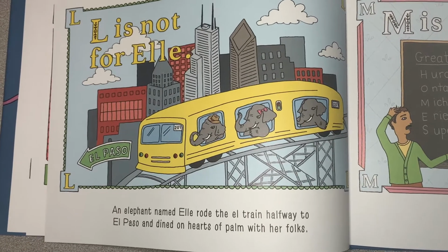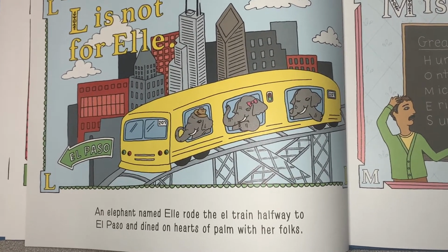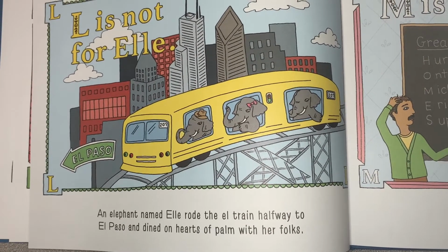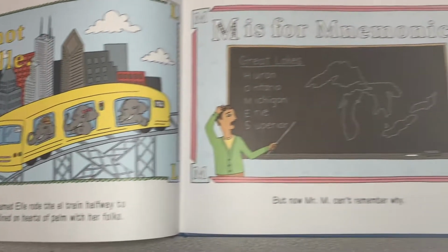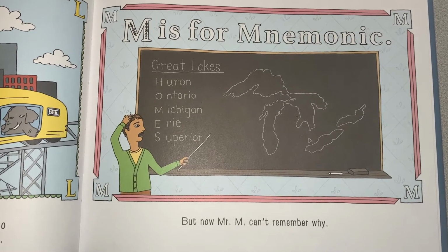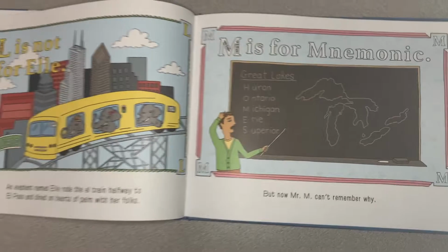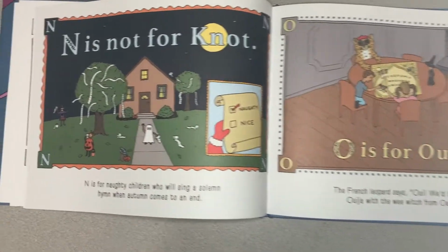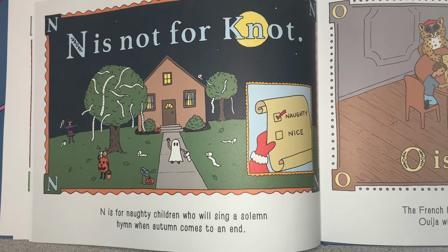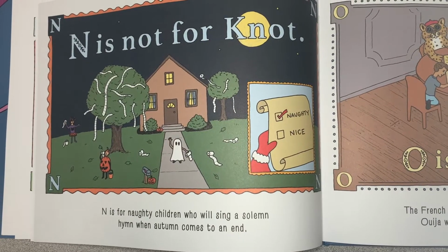L is not for L. An elephant named L rode the L train halfway to El Paso and dined on hearts of palm with her folks. M is for mnemonic. But now Mr. M can't remember why. N is not for not. N is for naughty children who will sing a solemn hymn when autumn comes to an end.